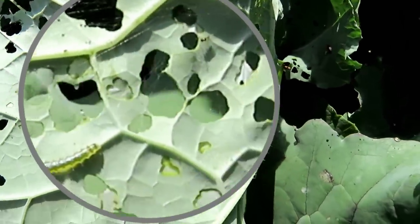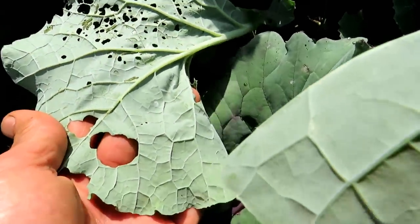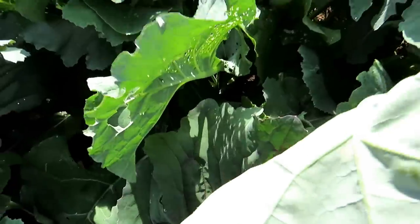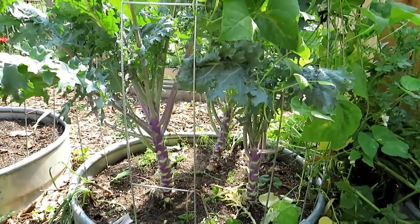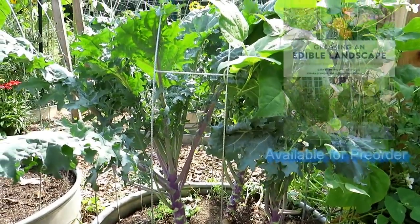So you're looking for signs. When you see these holes, flip it over, time to spray, time to remove the leaf, and then you can also see the white flies right there coming in. So you always want to be identifying what might be ailing your plants. Just thinking about it real quick, the worms that I saw on those leaves had stripes, so I think that they're army worms, and they're really, really devastating.